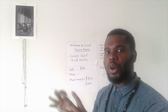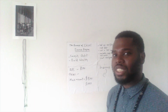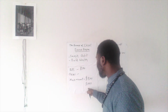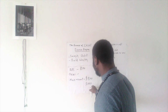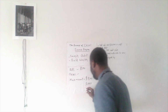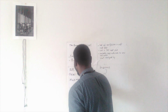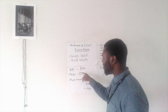With the Chisel Method, what you're supposed to do is keep your main account, the account that gets direct deposit and all that stuff, rounded down and flat. You always want to make sure that your bank account is rounded down after an expense. So after $14.97, I'm going to round this down to maybe $14.90. I'm going to take this $7 and put it in my Chisel account.